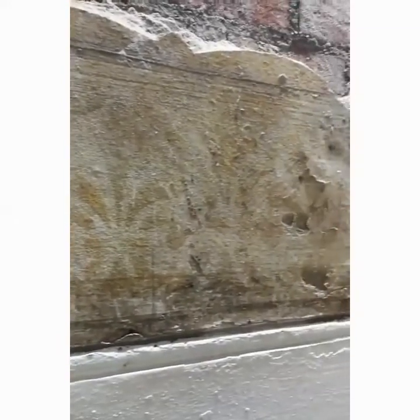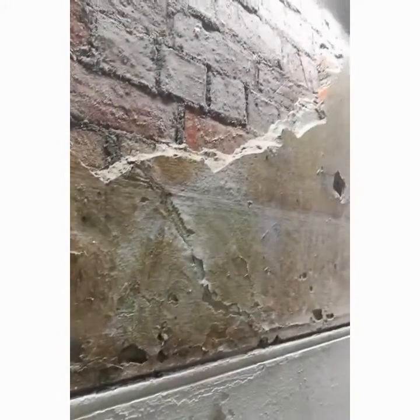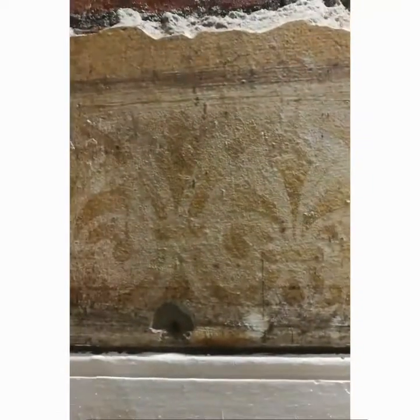Now, some of the work we had to do really was, this was all lime mortar and it all had to be taken off, basically to let the walls dry out because there was so much rain coming in.